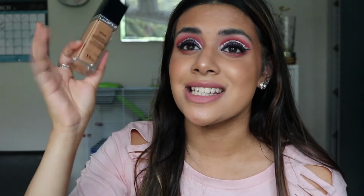I did get this because Jaclyn Hill's skin looks amazing all the time, and everyone used to ask her what she was using on her face, and she said she used this foundation. I got it and oh my god, she's not wrong, it's so good. It really does make you look so flawless. It says it's brightening and it's weightless perfection, which is so true. You can't feel this on your skin whatsoever.